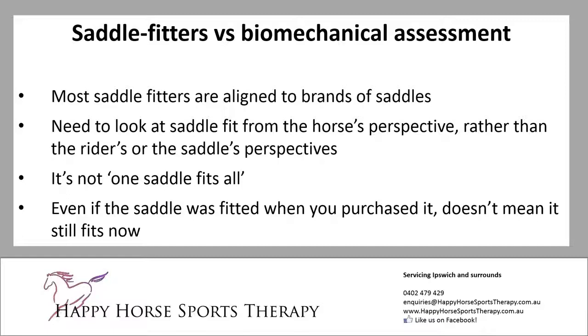With saddle fitters versus a biomechanical assessment. So I'm a body worker by trade and all of my qualifications have been around body work. As Louise was saying, I look at the whole horse and I see a lot of horses that have back issues, and so that has led me into the saddle fitting side of things.